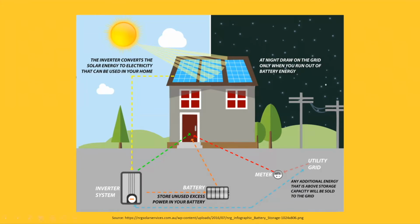So immediately, once the solar panels generate the electricity and that electricity gets converted to AC power, that electricity wants to immediately service any of your home's electric needs. So your refrigerator's on, any lights that are on, it wants to service your home's electric needs right away.